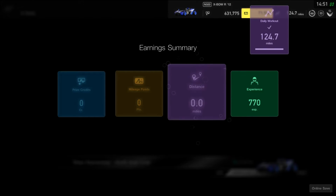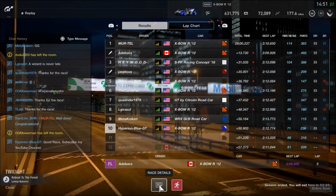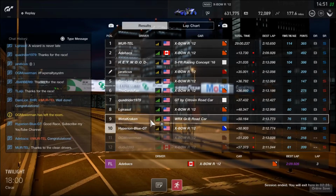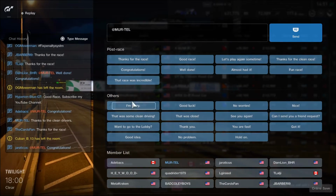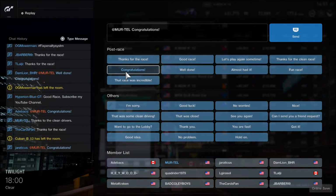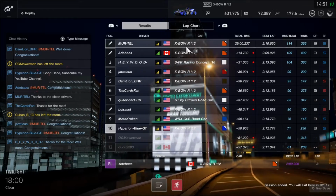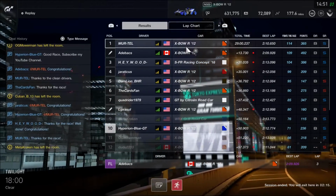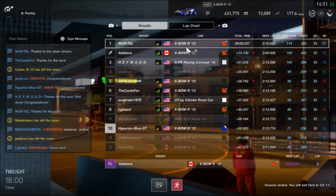So we did pretty good, and we did pretty perfectly. We did a very good job out there. We might need to stay clean. So congratulations to Mertel for the win. He did a pretty good job with his KTM X-Bow R. So that was pretty excellent. We might be able to stay strong and stay faster. We might be able to keep it up.